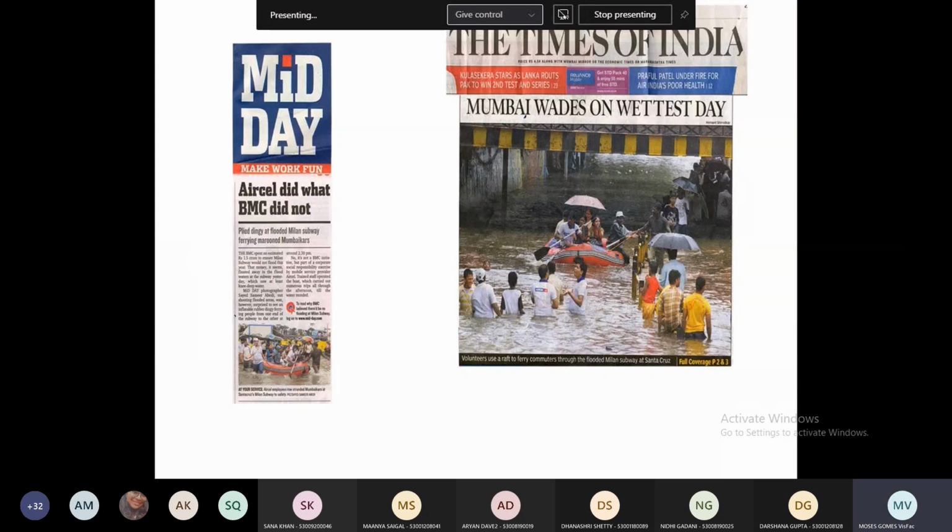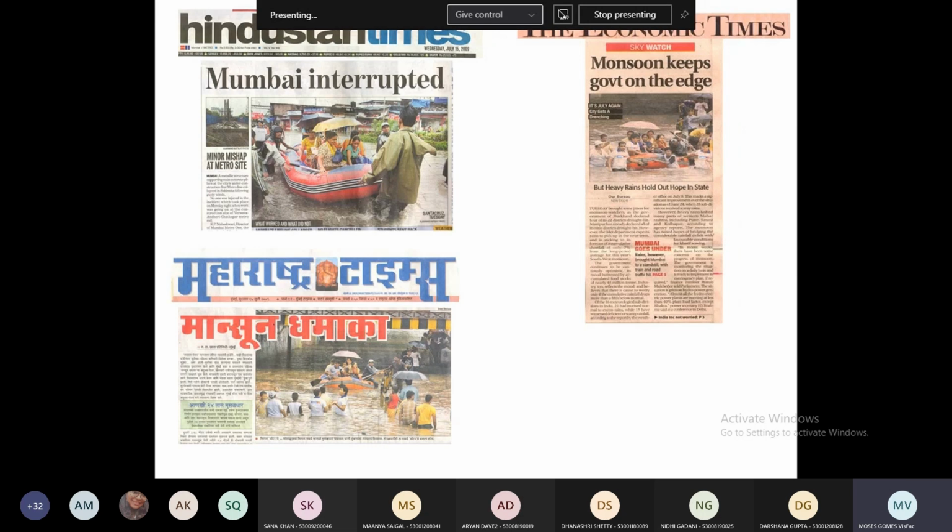So, Abhi, as you know, Times of India will never use a brand's name in their content. That's why they're writing "volunteers use a raft to ferry commuters through flooded Milan subway, Santa Cruz." Because if you want to get your name over there, you need to pay Times of India. That's how Times of India works. But everywhere else, Aircel's name came up.